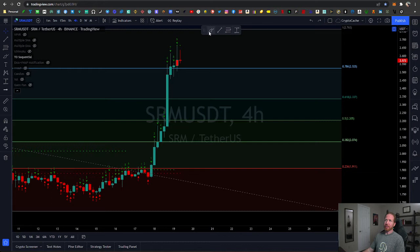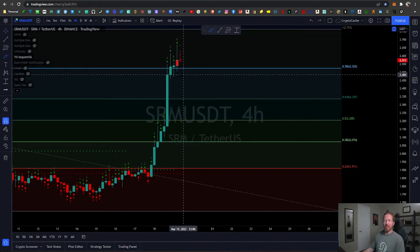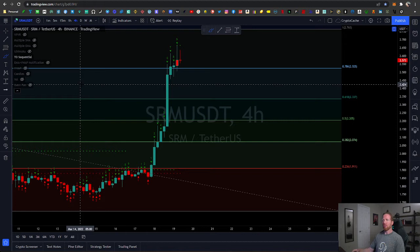What this is basically telling us, though, is TD Sequential is saying, hey, we just hit a 9 and we're overexhausted. We're well outside the volume weighted average price bands, right? So it had to contract and come back down, and essentially just overextended, for lack of better terms. There's no other way around it.